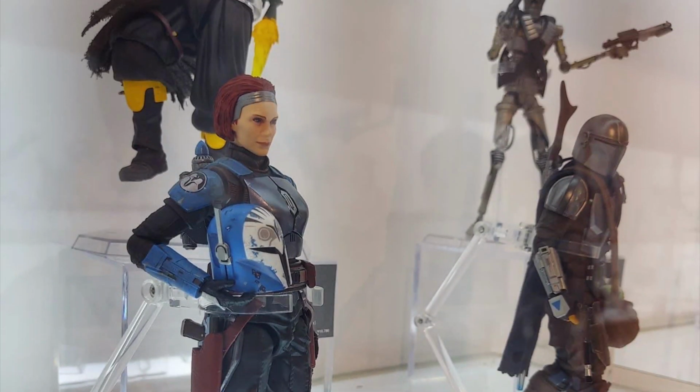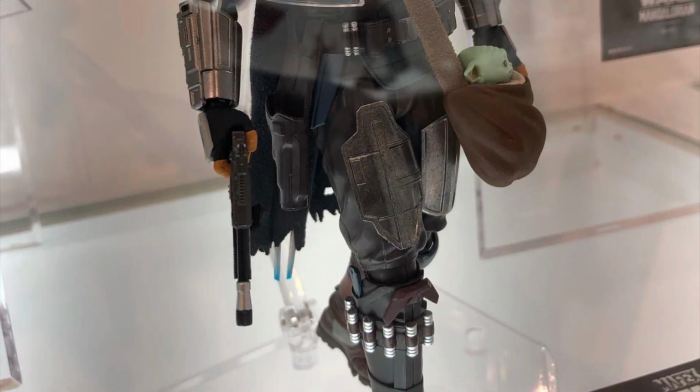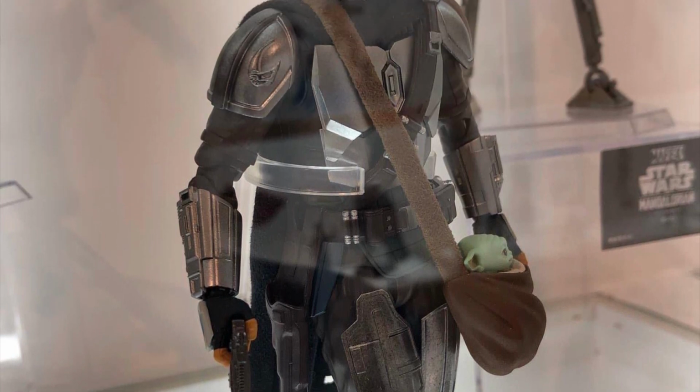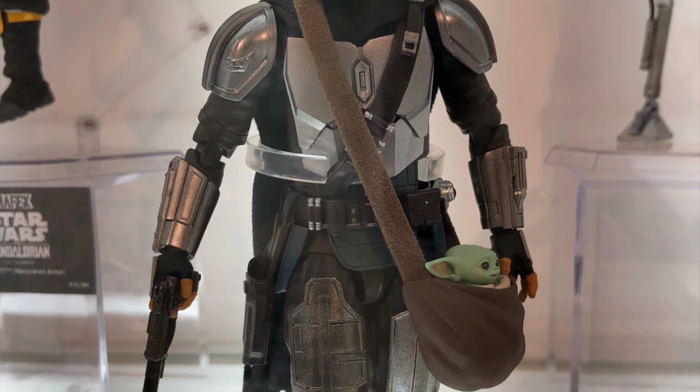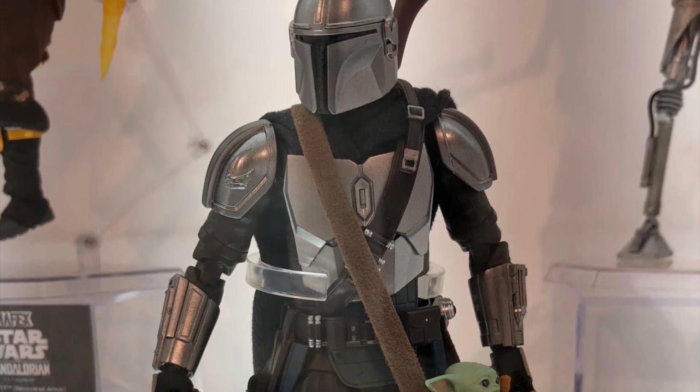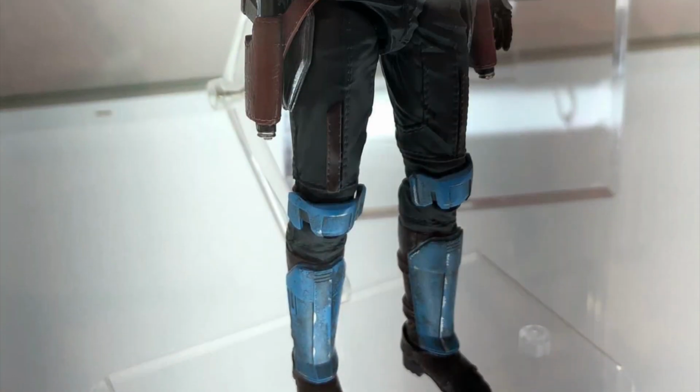Now for their Star Wars stuff here, you can see we have a lot of Mandalorian figures on display. So we do have Mando here with little baby Grogu, and this is their second version, and thank God we don't have a pink gun blaster like the last one. I don't know why his gun was pink last time.